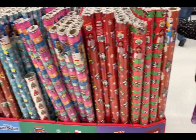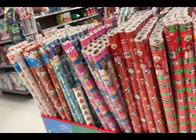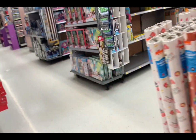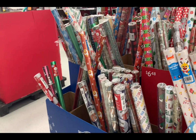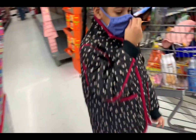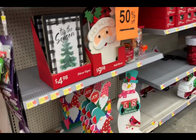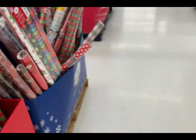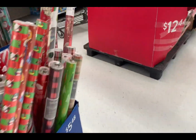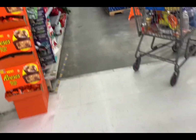This gift wrap. Yeah, but is it 50% off? I would think so, but they have stuff right here. Yeah, I'll get it, but is it 50% off? That's the thing. I don't know. They don't have a sign that says it.